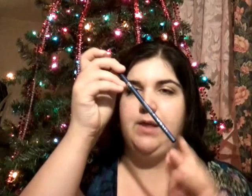My flop, my absolute flop, oh my god, these are horrible, has got to go to the NYC Kohl Eyeliner pencils. These are so hard. They hurt your eyes. Do not use. Yes, they may be long and will last you forever, but don't put your eyes through this pain.